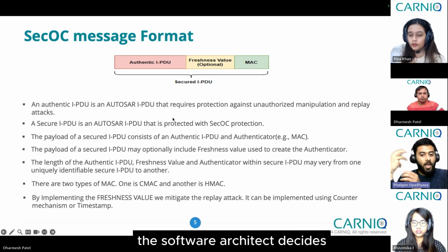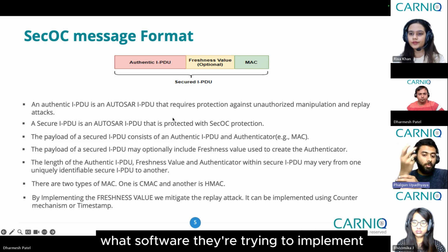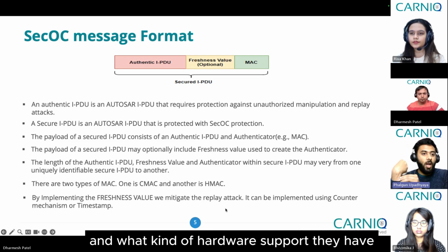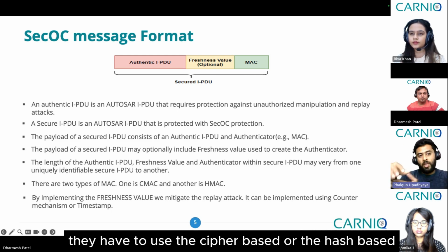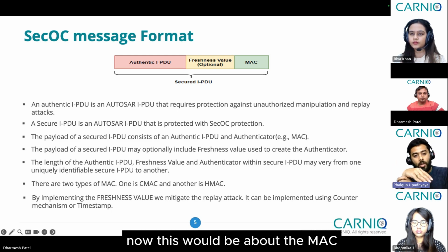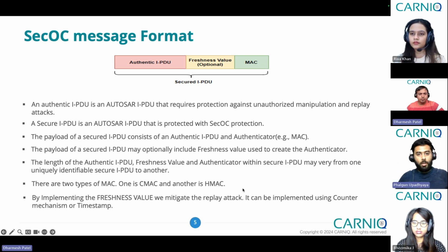The software architect decides based on what system they are trying to implement, what software they are trying to implement, and what kind of hardware support they have. Based on that, they will decide whether they have to use the cipher based or the hash based. Now, this would be about the MAC. Does anyone have any other questions?